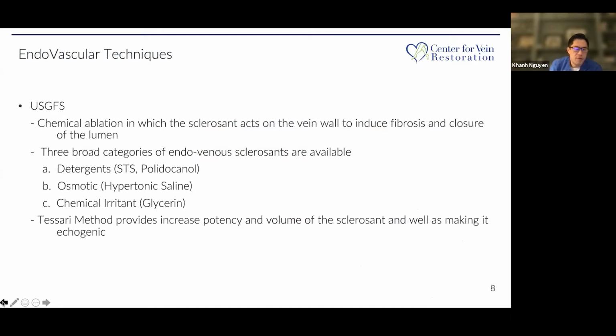The goal here of sclerotherapy is to damage the endothelium and cause fibrosis and scarring of the vein wall, and eventually form a fibrous cord, which the body will absorb.